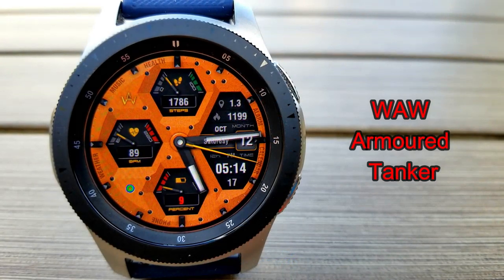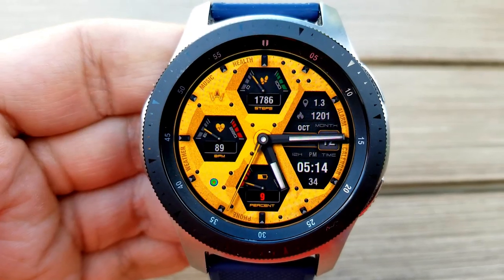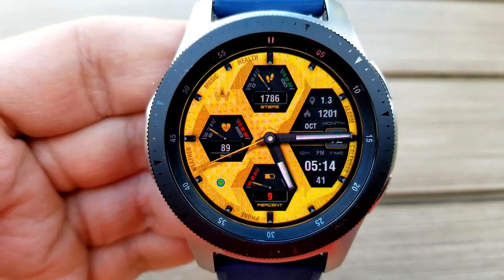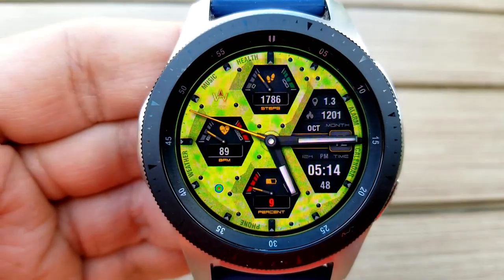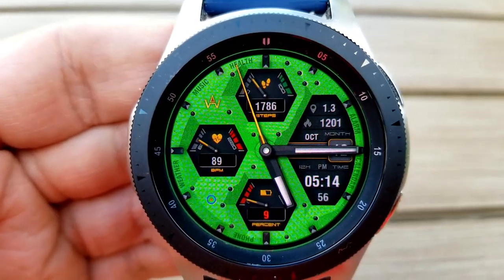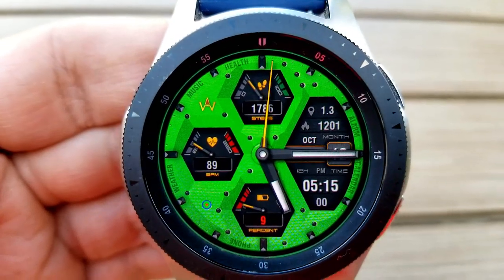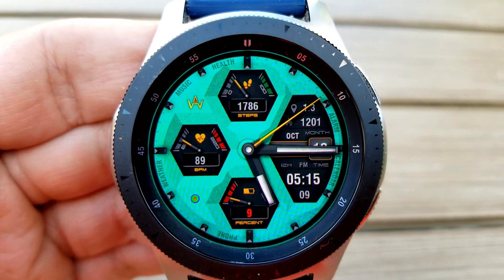Okay guys, the first two faces are from WAW and both are set in these very bold, colorful, and modern designs. Now this first one is a hybrid watch face with the digital time located on the right hand side. And within that same larger panel, you also have the full date, you have your calories burnt, as well as your distance moved. You then have three other smaller display panels on the other side with your step count and progress right at the top.